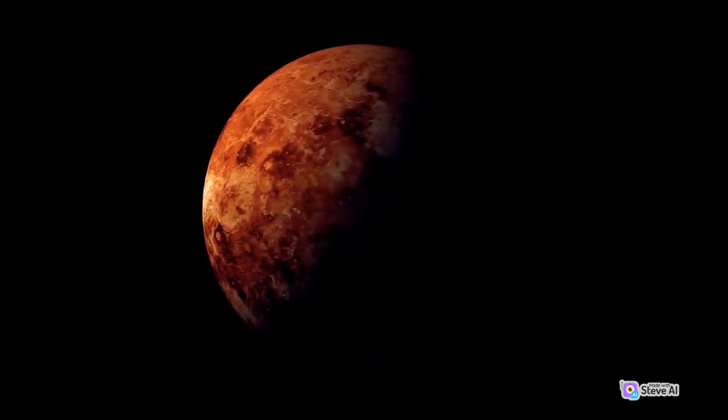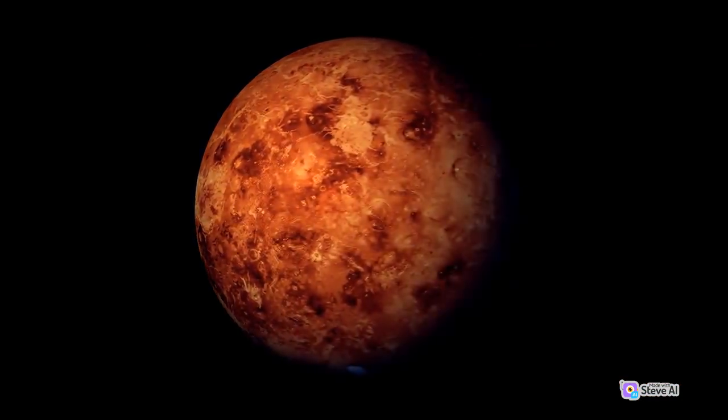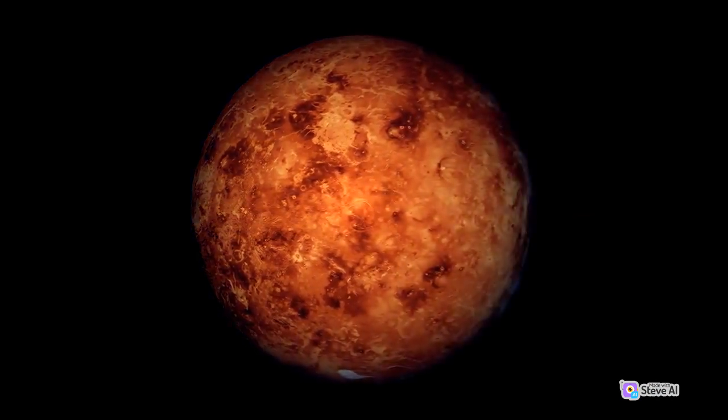Thick cloud cover. Venus is known for its dense cloud cover composed primarily of sulfuric acid. These clouds reflect sunlight, making Venus one of the brightest objects in the night sky.